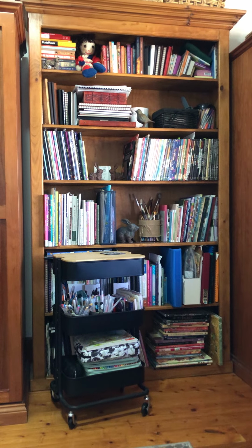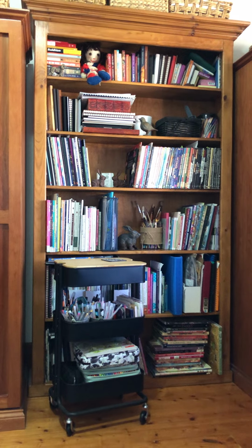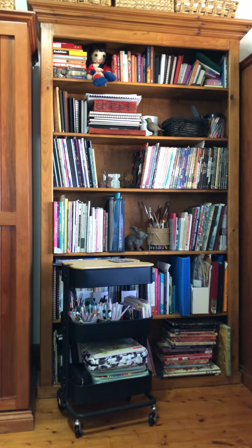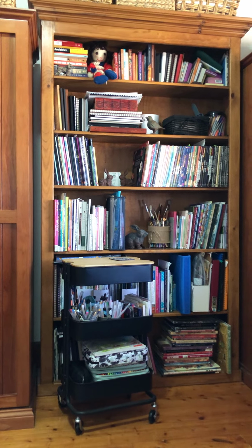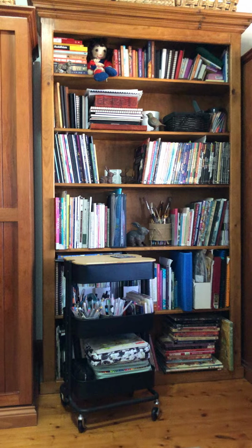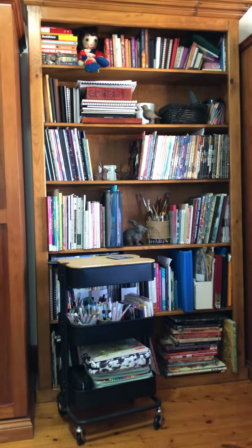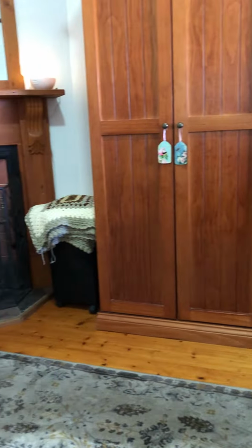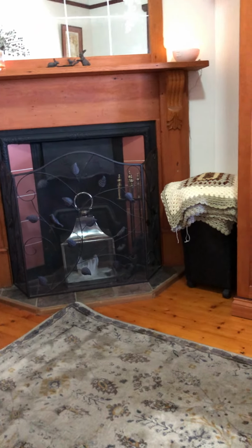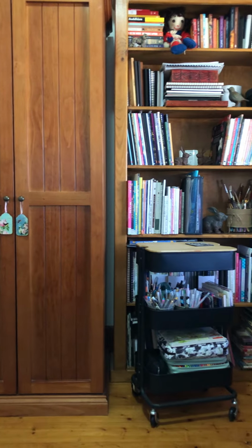So let me know what you think. Do you think I should get rid of the furniture and just get all matching purpose-built office furniture, or do you like mismatched old furniture like I've got here? It's all pretty much in the same colour family, so it goes together, and I think with black as the extra colour, it's working okay. I need to get a carpet cleaner. I've got one organised to borrow, and I need to clean this rug. But other than that, I think the room's coming together quite nicely now.